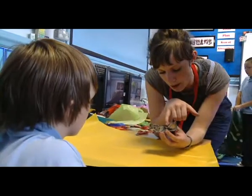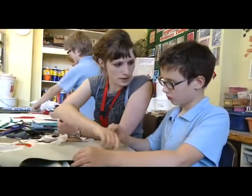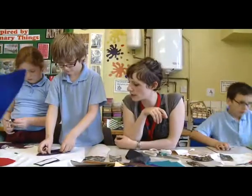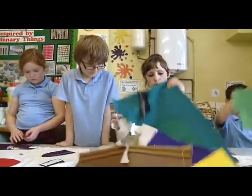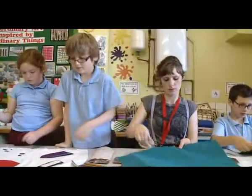And if this was to be the final artwork for Coatham Marsh, what it would need to be made of and how we could make it better. That was really lovely to get their minds working in that way and to see them problem solving and almost competing with each other. So they were incredibly enthusiastic about that.